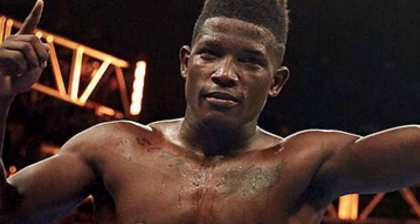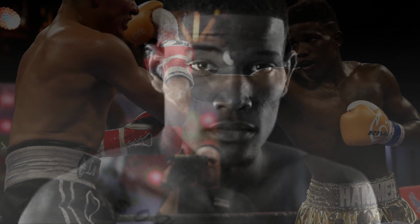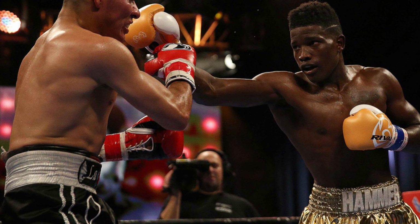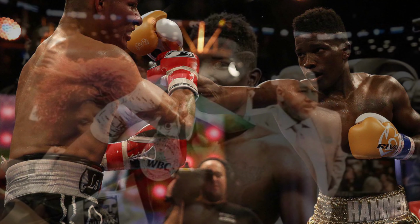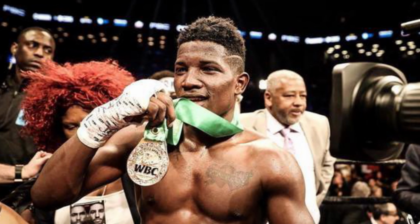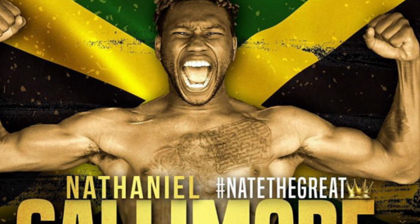Number two, Erickson Lubin was throwing this jab. It was just beautiful. He was throwing a jab, right hand jab, of course, because he's a southpaw. He was throwing a jab to the chest, throwing it to the head. And that really controlled the pace and the distance of the fight. He kept Nate Gallimore mid-range to outside the entire fight, and that's why he had so much success.